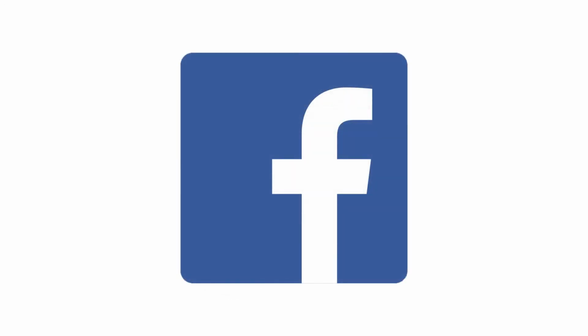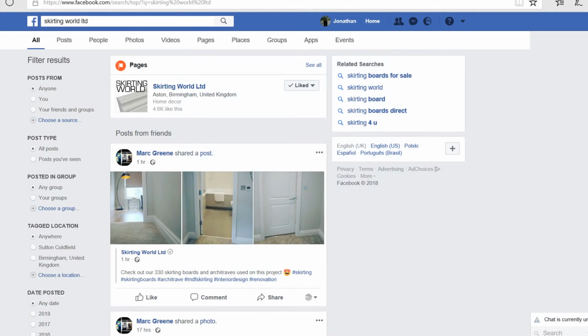All we need is a photo of the skirting or architraves in place and we'll put it on our Facebook page. All you have to do is simply send a photo to info@skirtingworld.co.uk along with your name and we'll put it on our Facebook page.